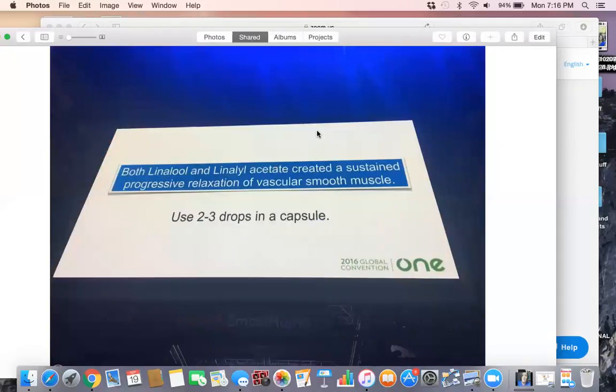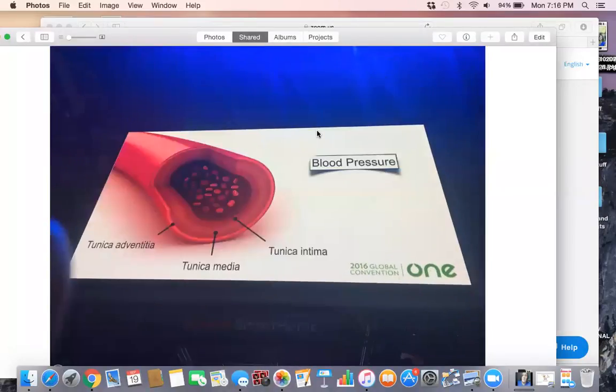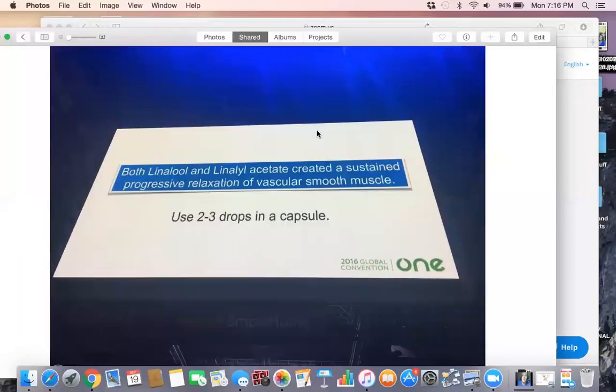This is talking about how the linalool acetate and the linalool create a sustained, progressive relaxation of vascular smooth muscle. If you go back one slide, that smooth muscle is right there in the tunica media as well. So it's a good thing when linalool and linalool acetate cause that relaxation, because it has a positive effect for maintaining normal blood pressure. You can use 2 to 3 drops in a capsule to support healthy blood pressure.